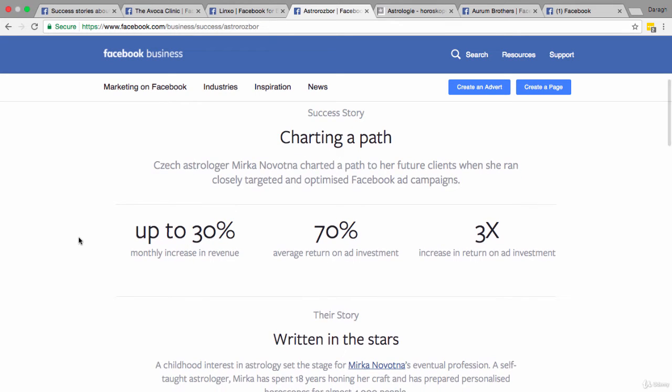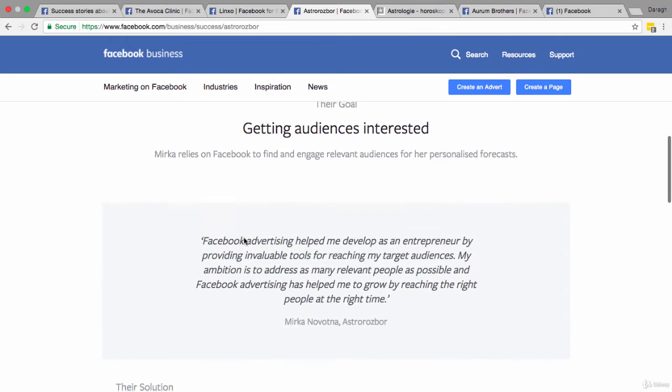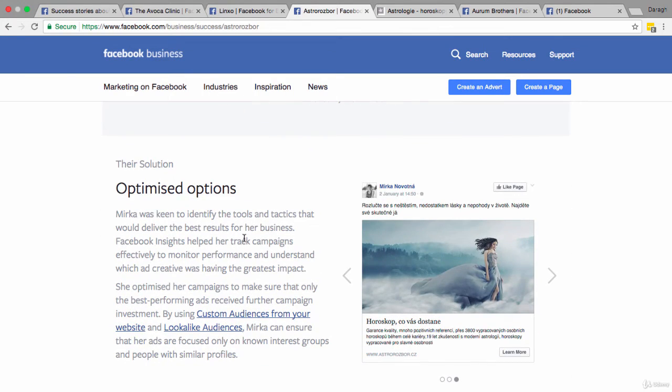So let's have a look at how she targeted people for her ads and really find people who are interested in getting personalized horoscopes. What she did was use custom audiences from her website. So probably retargeting people who had visited her website but not taken that step to actually purchase the personalized report. She also used that custom audience to create a lookalike audience so that she is really targeting people not only who visited her website, but people who are like those people, and using that audience to really drive sales.